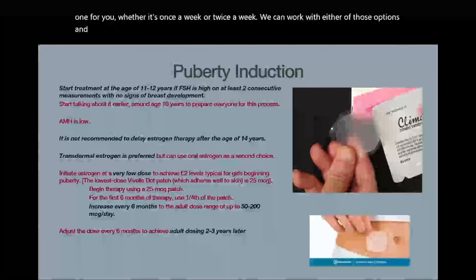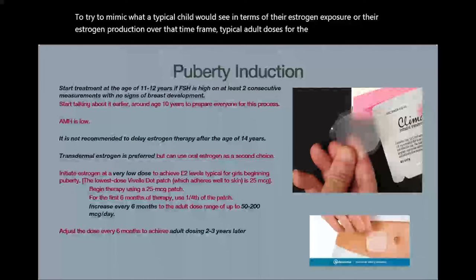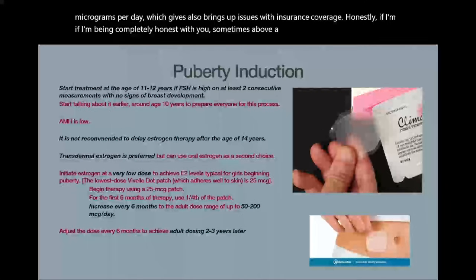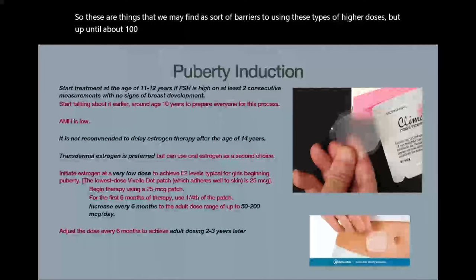And then we just slowly increase the dose over the course of the next 2 to 3 years to try to mimic what a typical child would see in terms of their estrogen exposure or their estrogen production over that time frame. Typical adult doses for the patches are 50 to 200 micrograms per day, which also brings up issues with insurance coverage. Honestly, if I'm being completely honest with you, sometimes above 100 micrograms, we start to get a little pushback from your insurance because they don't understand why you need to be on such high doses of estrogen. So these are things that we may find as sort of barriers to using these types of higher doses. But up until about 100 micrograms, you don't typically have that issue.